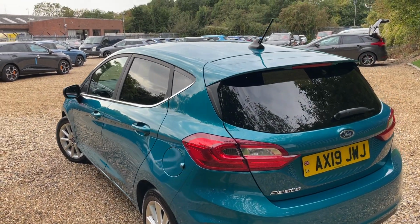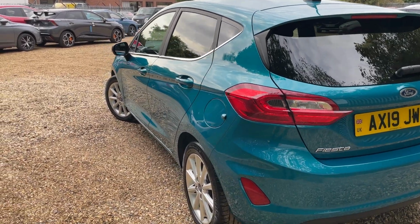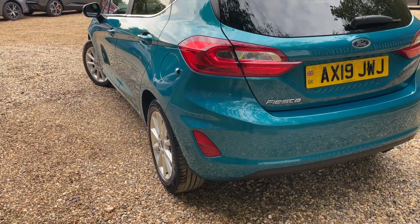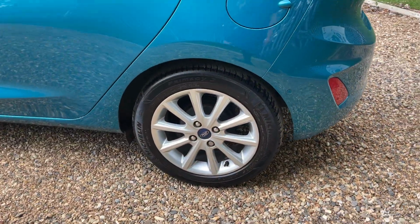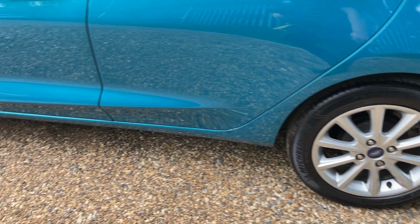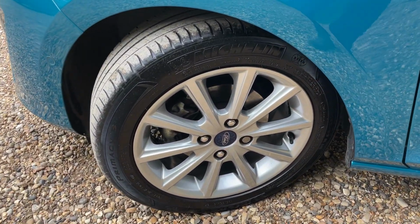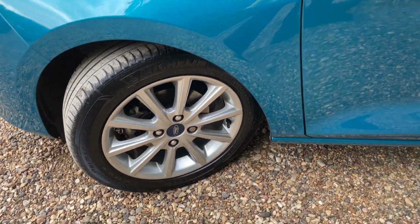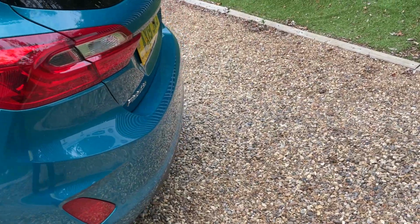So again, starting the camera nice and high, shimming it down the near side, hopefully showing you just how beautiful all the panels are. So we can link that to the near side rear wheel. Now we can follow that all the way to the near side front wheel. So again, Michelin Primacy 3 tyres on every single corner. So that's the exterior taken care of.